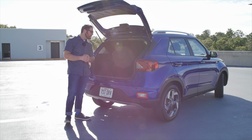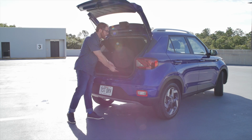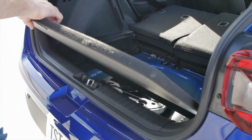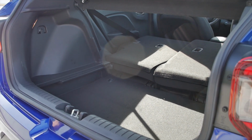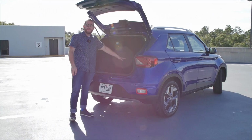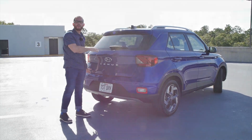Now, what they have done back here for a little bit more space is they've included this moving floor. You can pull this out and then slide it back, and now you're going to have a lower load floor that isn't flush with the back seats, but it does open up just a little bit more space if you have taller items.